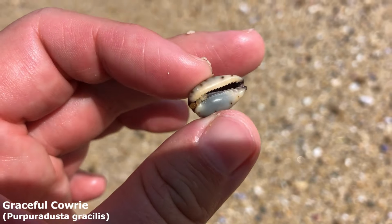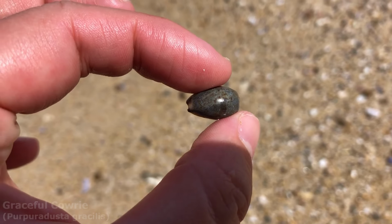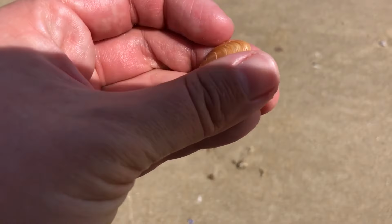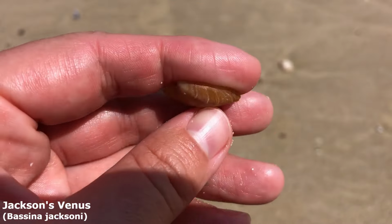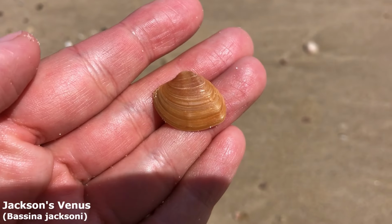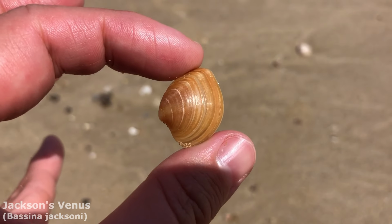I usually find a bunch of these, especially on the rackline, so there might be a lot of these at the end of the video. Upside down Venus, I'm guessing, yes, it is a Jackson's Venus. I'm getting good at picking out their shapes, I think. Also, this one's color is a very lovely, vibrant orange. That's very nice. Anyway, Jackson's Venuses, they're getting more and more common here. Or maybe I just have my eyes on them more often now.